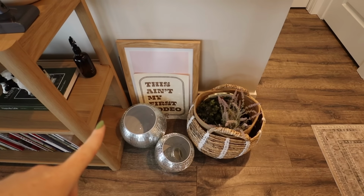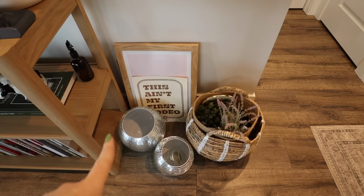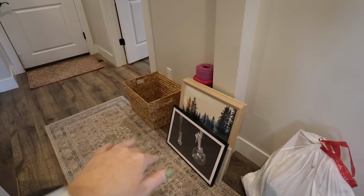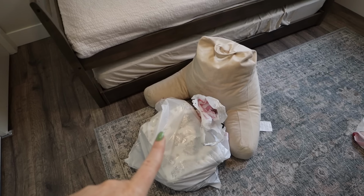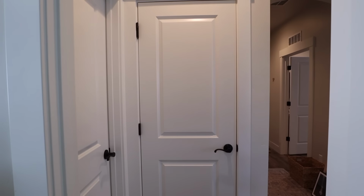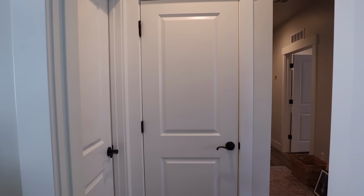Here's the current pile of stuff for Facebook Marketplace. It's actually not as much as I thought. Donations number one. Things I need to rehome or take a second look at. More donations. I'm sure that will be growing a lot more tomorrow. And our trash bag. I know it's just a closet, but I'm so much happier with how this turned out.